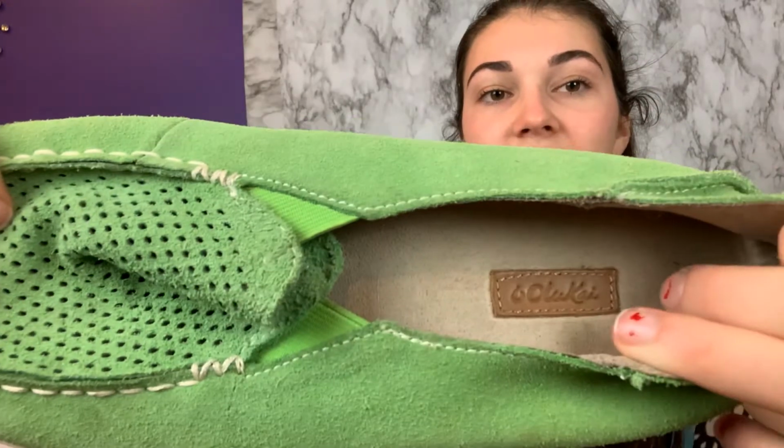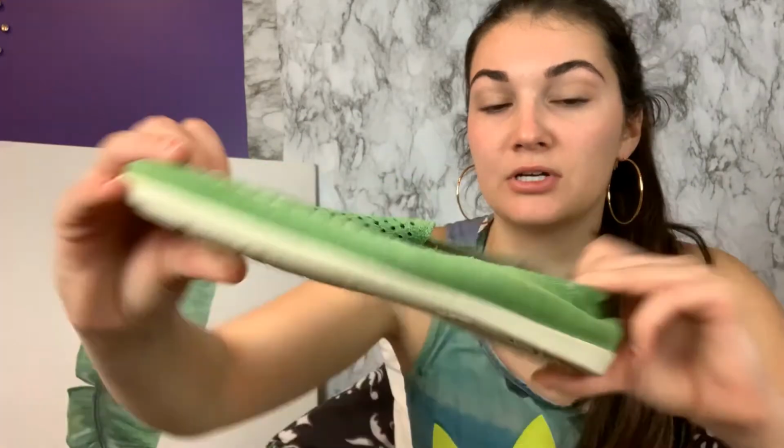These ones are also green. I've never heard of this brand before, but comps looked pretty good. I think it's called Alukai. I think it's a Hawaiian brand. That's the logo, and it has like, I don't know, like a hook logo right by it. Hard to see, but they're like these slide-on shoes. I'm gonna clean those up and see how they do.